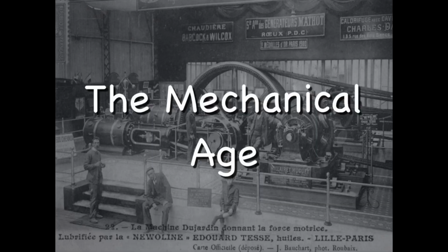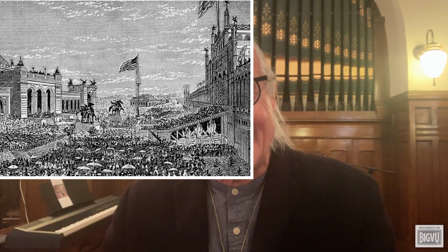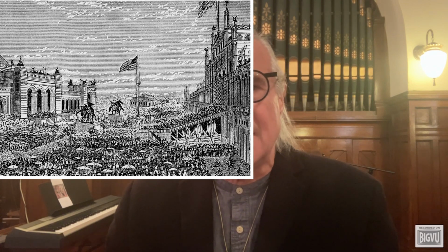You know, the Gilded Age could also be called the Mechanical Age, since mechanical devices reached an unprecedented degree of sophistication and complexity in the latter part of the 19th century, just prior to the widespread use of electronics. Tracker pipe organs like the one at Deets offer a prime example of just such an elaborate mechanical device. I mean, after all, that's why Wershing was invited to the 1876 centennial celebration in Philadelphia, to showcase his organ as an example of such a device.